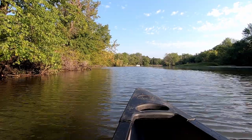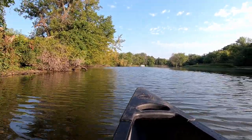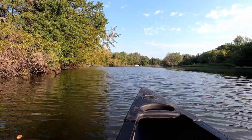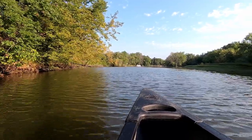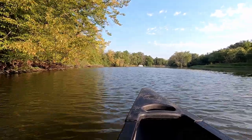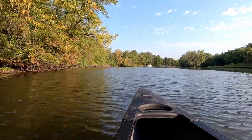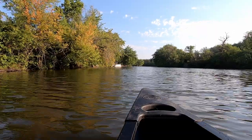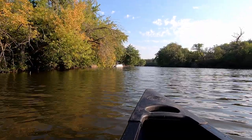I don't know if you're noticing it or not, but the leaves are starting to change colors rather quickly. Yep, we're in the last third of August, but still, I'm not ready. Can we not have some more summer? I don't know where that green heron went, but obviously I missed it.